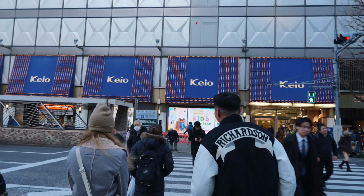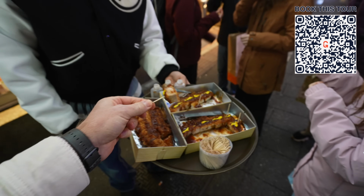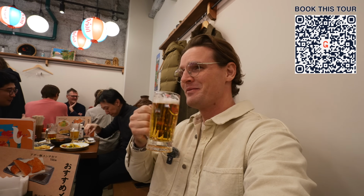So whenever we're in a new country, the first thing we try to do is a food tour. We'll be trying some really famous dishes tonight. Sushi, sashimi, katsu, more ramen, and a whole bunch more. If you want to do this exact tour, the QR code will be on the screen for you.